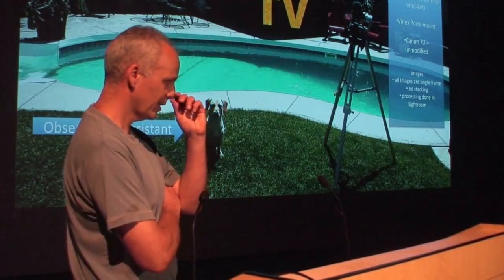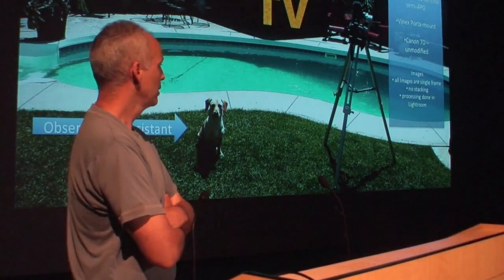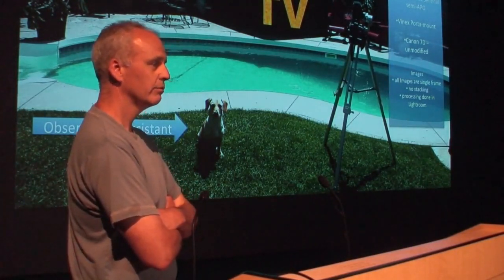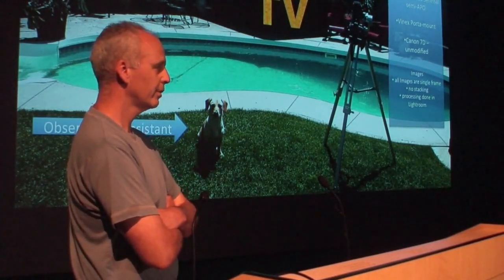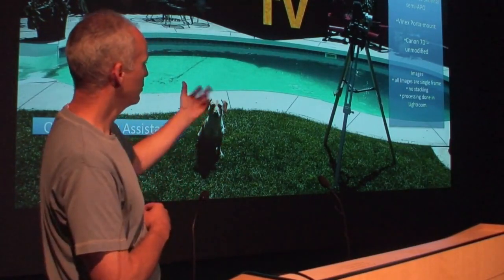I always found the resolution wasn't very good and it was kind of muddy, so I decided I'll start using this time to refine the process and figure out where I'm going wrong and do the best with what I've got. Now, as you'll notice, I don't do any stacking.